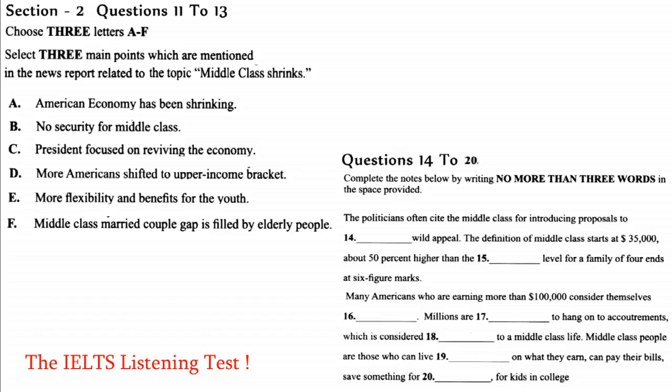Middle-class economics means helping working families feel more secure in a world of constant change, Mr. Obama told Congress and the public. Still, regardless of their income, most Americans are identified as middle class. The term itself is so amorphous that politicians often cite the group in introducing proposals to engender wide appeal.